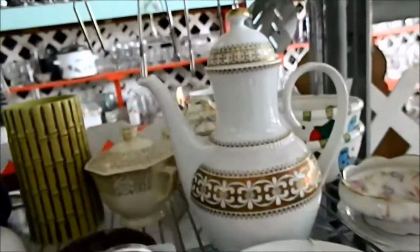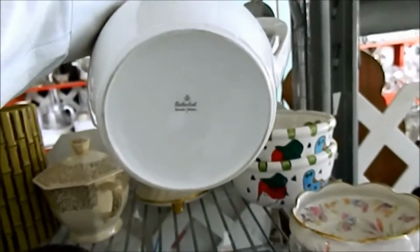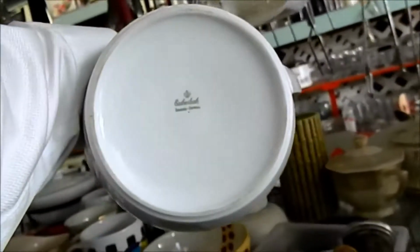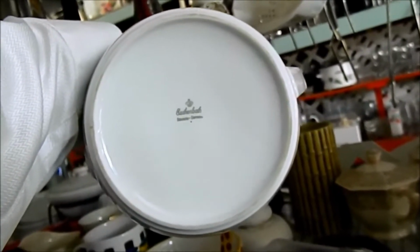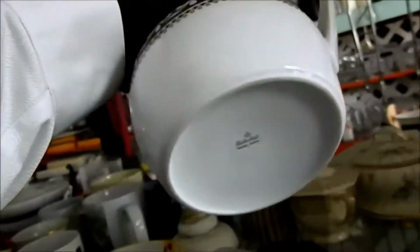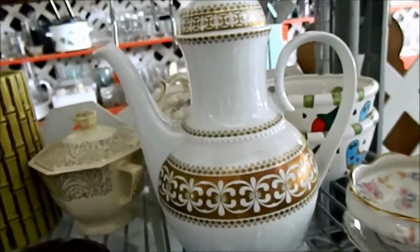Let's move on. Be careful. Don't overlook anything. Look at this. It's intact. There's the lid. Don't buy a coffee pot without the lid. I'm telling you, there might be somebody on eBay who needs just the coffee pot or just the lid, but it's much more valuable together. Eschenbach, Bavaria, Germany. That is in excellent condition. That's beautiful. I'm going to go home and look that up because I'm not familiar with that.